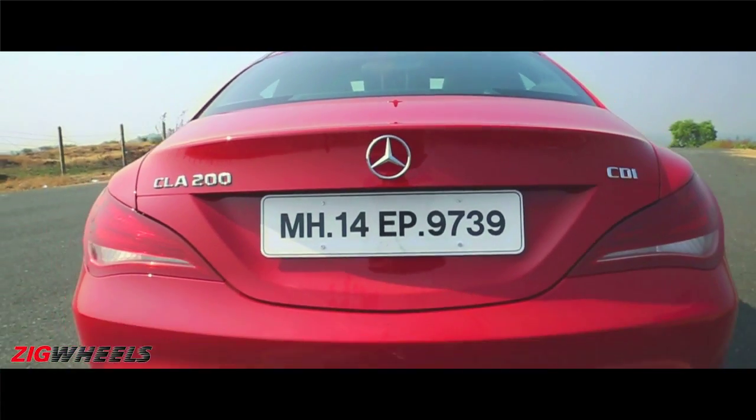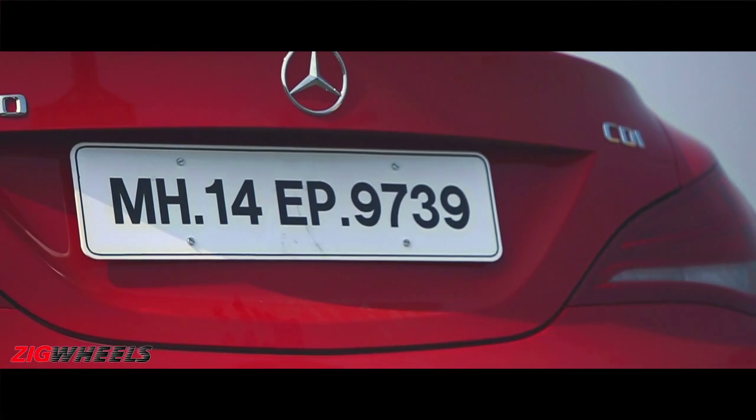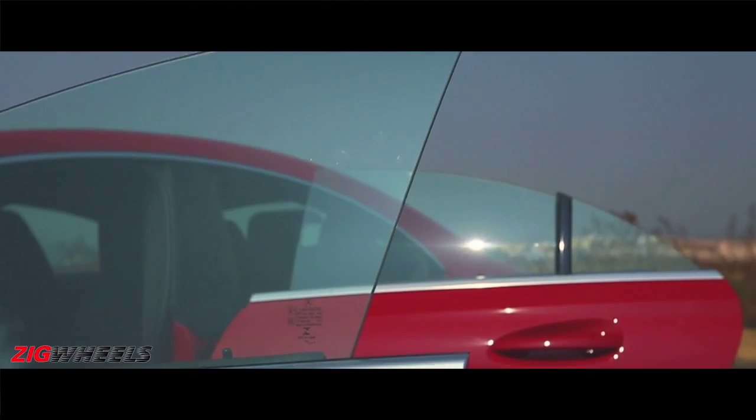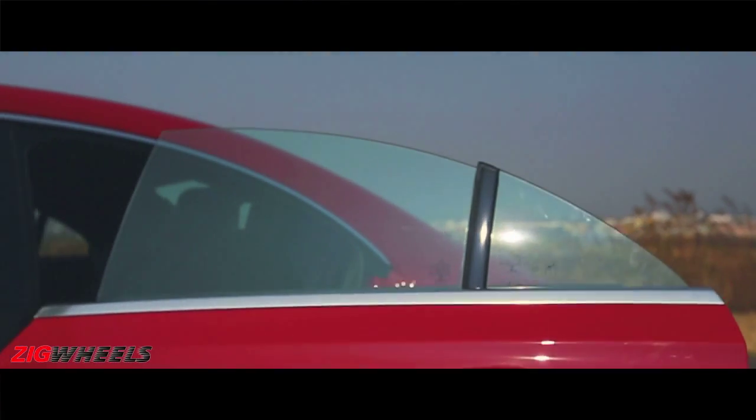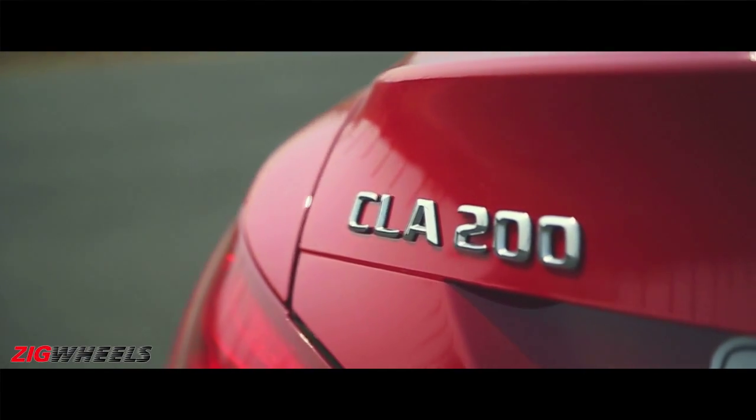And then there's the gorgeous rear, with the twin tailpipes, the aggressively sketched bumper, and the curvaceous haunches lit by the tastefully done LED tail lamps. And how can we forget those frameless doors? It just gives the CLA a touch of class. The CLA then is without doubt one of the best looking sedans in the country today.